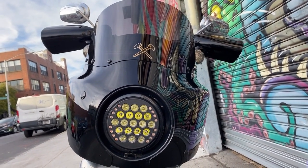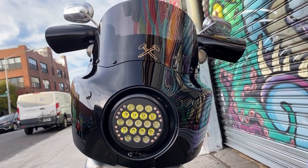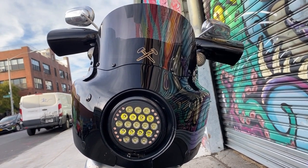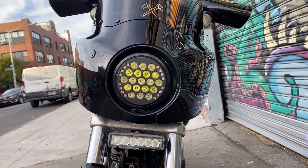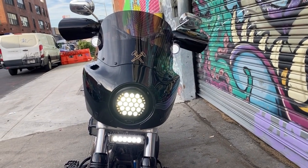While we're up here, all the lighting is from Moon's MC. This is the Fly Eye V2, super bright, as well as the Moon Pod turn signals that function as turn signals as well. And of course, we've got the light bar. So this thing is giving off an insane amount of light. Not that video ever does it justice, but trust me, you're going to be seen on this thing.